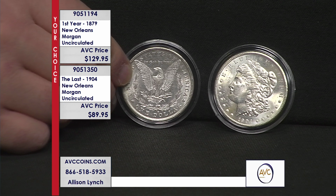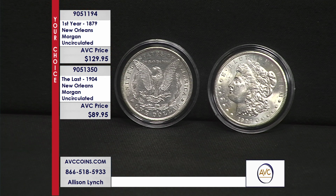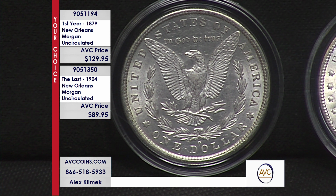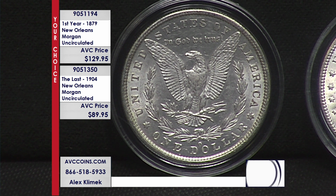When it comes to collecting, firsts and lasts are always important, especially when you talk about a series as unique as the O Mint Morgan Dollars are.